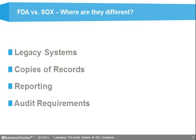So probably a little more interesting and important conversation than their similarities is, where are they different? Because this is where things can go wrong. Like I said, most of the work that we do for FDA systems and SOX systems from an IT perspective is very much the same, and there's no reason to not reuse it. But we also want to make sure that we're not reusing things that we shouldn't.